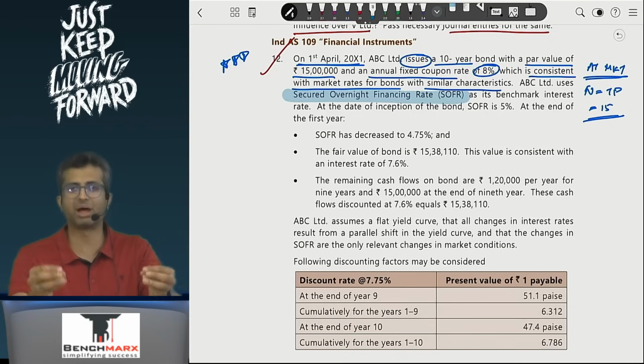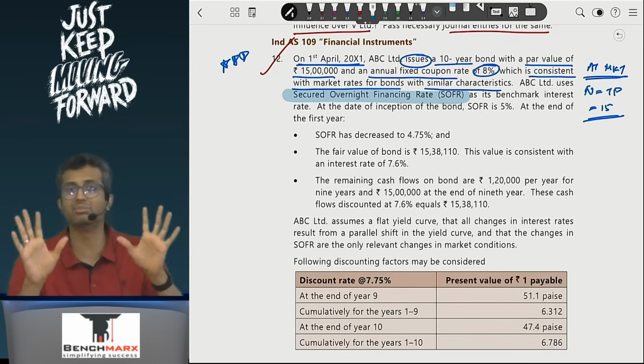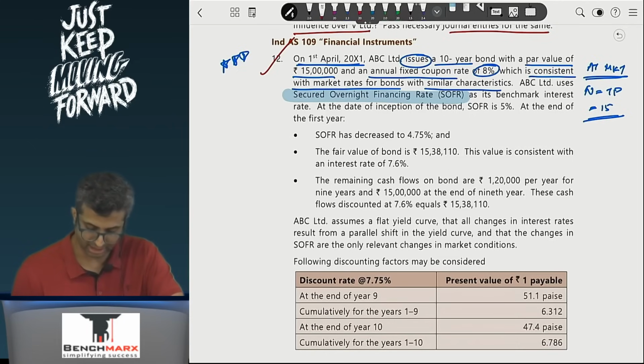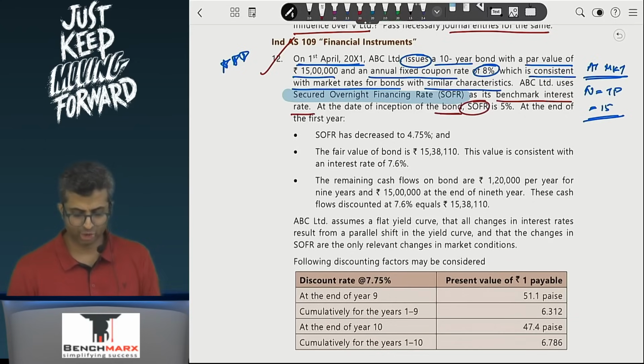So this is just a rate, let us assume like a LIBOR rate or an RBI based rate, basically like a risk-free rate. Secured overnight financing rate as its benchmark interest rate. At the date of inception of the bond, SOFR is 5%. Are you raising the loan at 5%? No, sir, we are raising it at 8%. So that means considering your credit risk at inception, people are demanding how much risk premium? Sir, 3%. At the end of the first year, later.